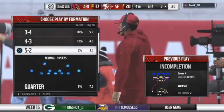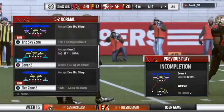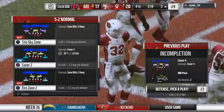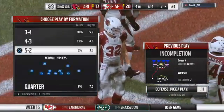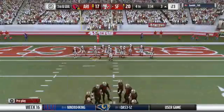hard to get his feet down in bounds, tried to do the toe tap.